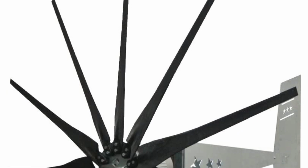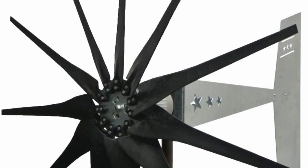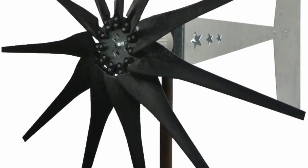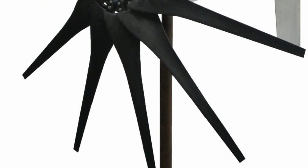The permanent magnet generator uses a 28 rare earth magnet rotor and skewed stator core to make this wind turbine turn easily, producing up to 2000 watts output. The Missouri Freedom 2 wind turbine has no cogging, and a cut-in wind speed of 6 miles per hour.